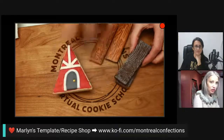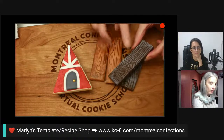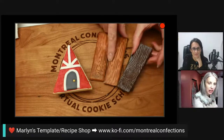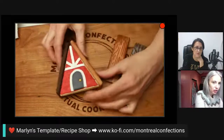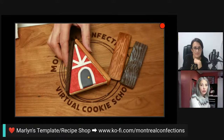So I have here, just for you guys to see, these are airbrushed, and this is chocolate cookie with those silicone mats that I showed. So you can see the difference when you put it on the roof. Which one do you like better? If you're only making one batch of dough, obviously it's less work. I do like the chocolate one.